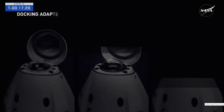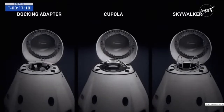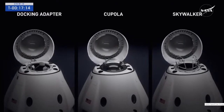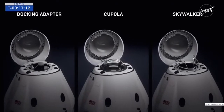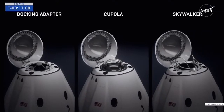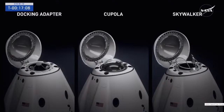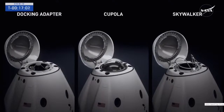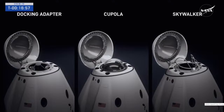Dragon has proven to be a versatile spacecraft. It can autonomously dock to the space station when outfitted with the International Space Station docking adapter, as it is for today's flight. When it's not going to the space station and in free flyer mode, the docking adapter can be swapped out for a cupola. Another option that we have is the Skywalker hardware, which supports extravehicular activities as the crew used on the Polaris Dawn mission.